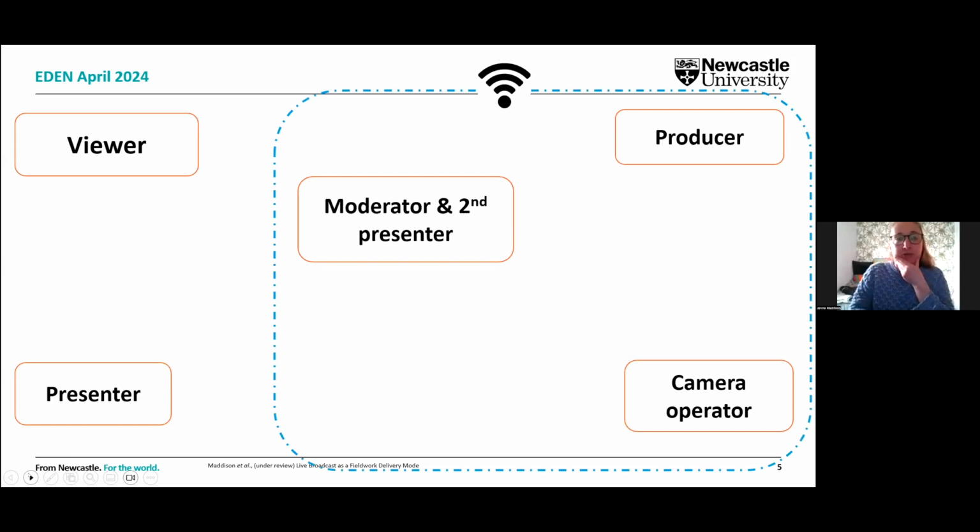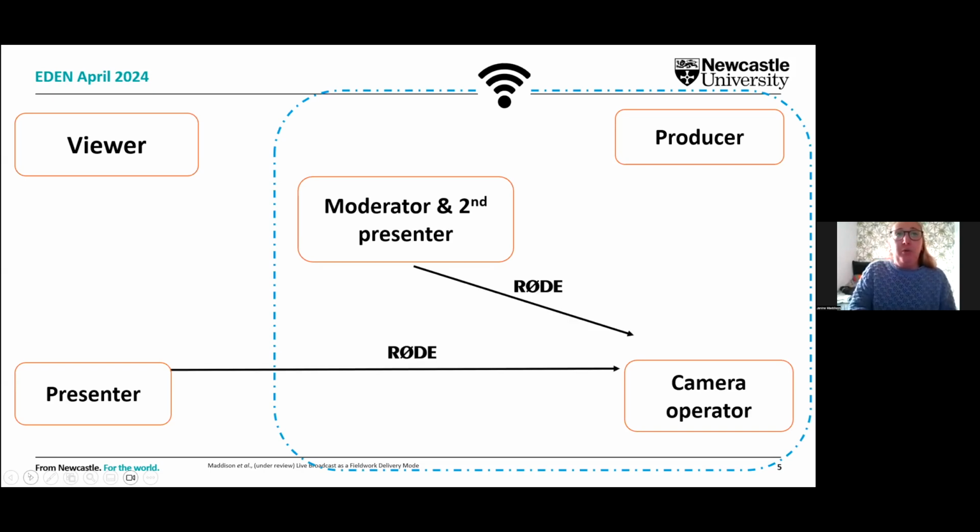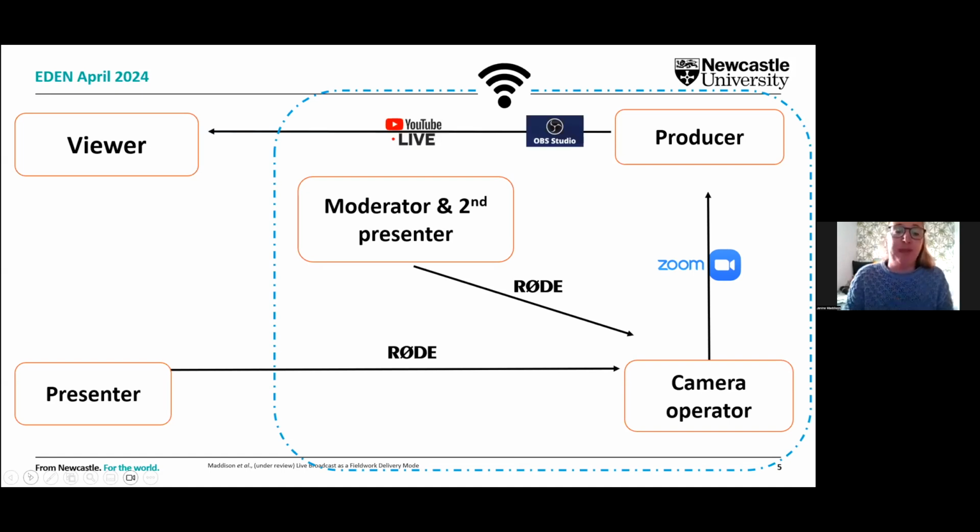So what we have is an outdoor network that's set up that allows us to stream live from the field. We use wireless microphones to enable our presenters to be picked up through our camera operator filming on our mobile phone. We use a Zoom call on our mobile that goes straight through to our producer, who is on campus on the other end of our Zoom call. But what they do with that live video feed through Zoom is they put it through live production software. They use OBS Studio, which means that we can add a bit of production element to it. So it isn't just a Zoom call. We can add graphics, we can have some pre-recorded videos in there, we can have image overlays, title screens, those type of things. And then it's streamed to our viewers through YouTube Live.